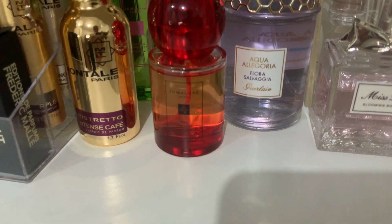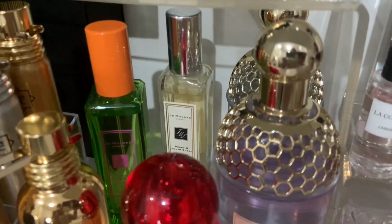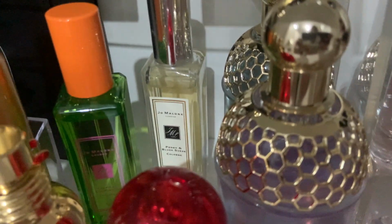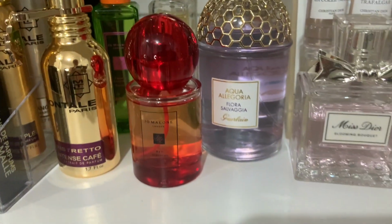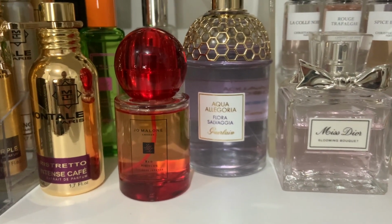So next are my Jo Malones, all in 30 ml bottles. You probably know I'm not a big fan of this house. So what I have are Peony and Blush Suede, very good for the office. And then the limited edition Tropical Cherry Moya, I love the bottle. And also this one was a 2021 release. This is called Red Hibiscus, very solar burn.